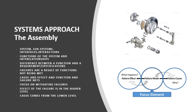So we talk about a systems approach at the organization level, and now we're looking at a systems approach at the assembly level. So everything is a system. For example, this diagram you see here is an exploded view of a brake assembly, and it has the axle, the disc, the pad, and of course the caliper. Each one of those are sub-assemblies, and each one of those has components, and each of those components has different functions, yet each one of those functions is interrelated with each other and they transfer.